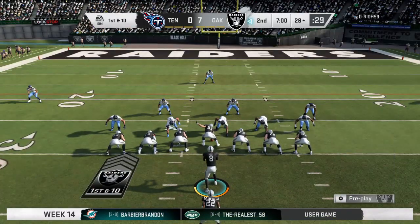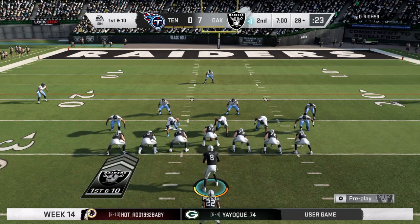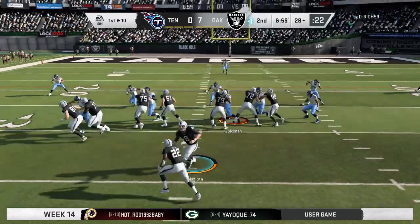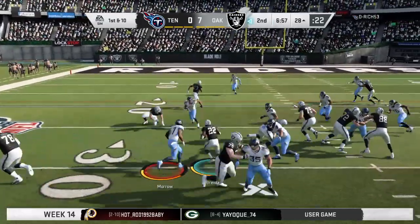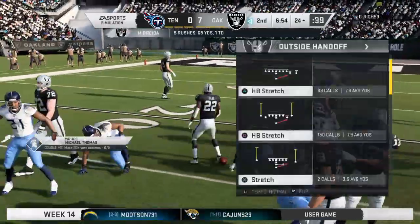Under 10, 10. Back. Watch the twitch. Watch the twitch. Once again, they run with Breida on 1st down. And he'll get about 4 as he's brought down at the 24.